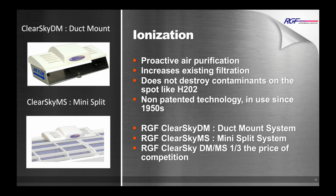This increase in filtration can be achieved with RGF Environmental Group's Clear Sky products, as well as ionization is incorporated in their in-duct air purification system, REME Halo.